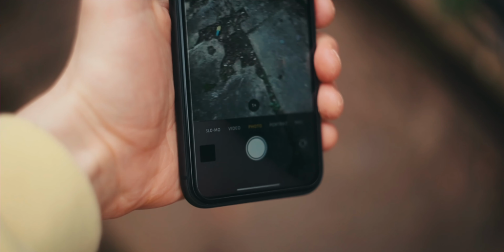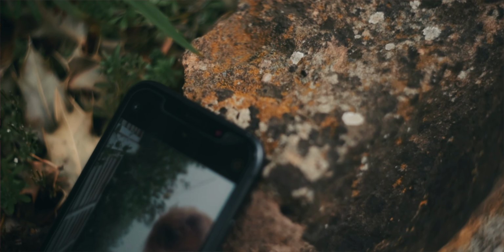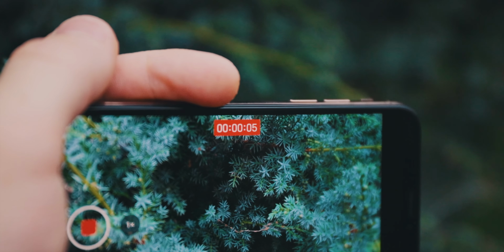Both do a nice job for some casual photos and videos, but I have consistently found that the dynamic range and sharpness are just better on the iPhone 11 side of things. So if this is a big thing for you and you don't mind giving up telephoto, then the iPhone 11 is definitely the better buy here.